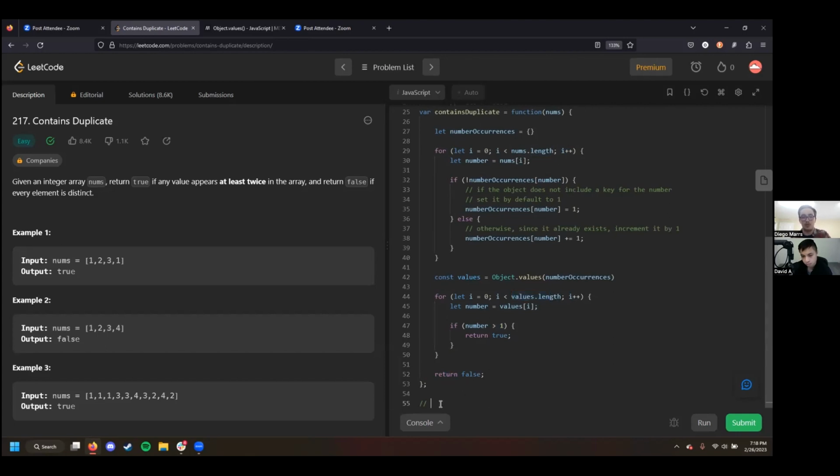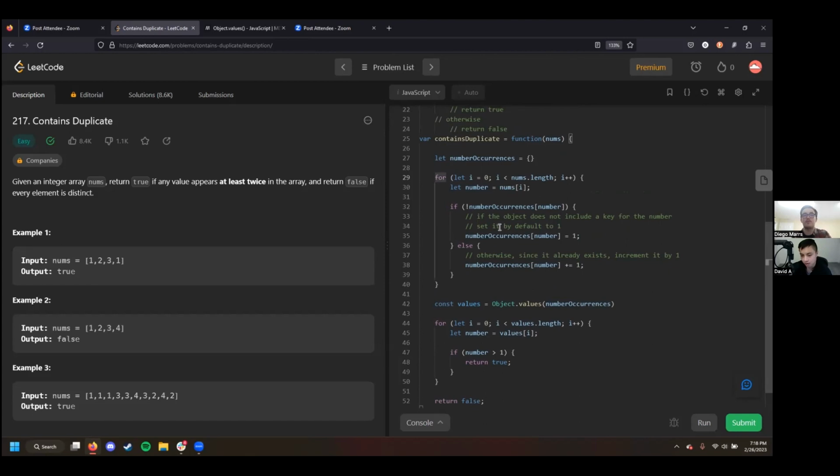I believe the time complexity is going to be, well, first your first for loop, right? Just focus on the first for loop for now. So what would be that time complexity? I believe it would be order n.